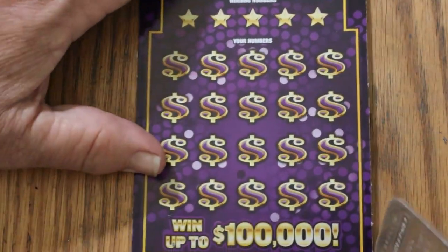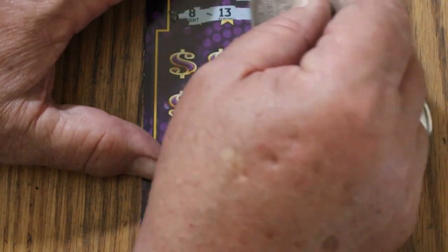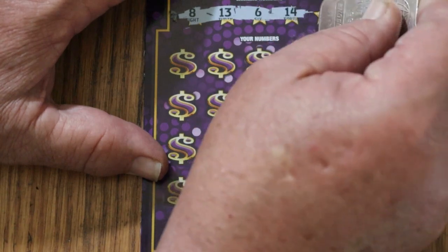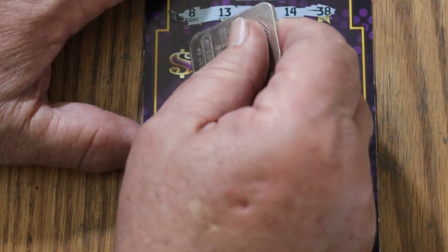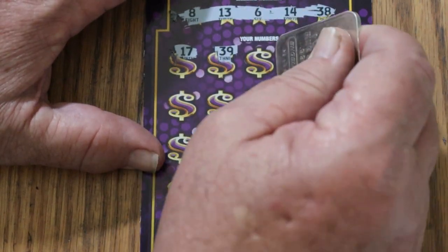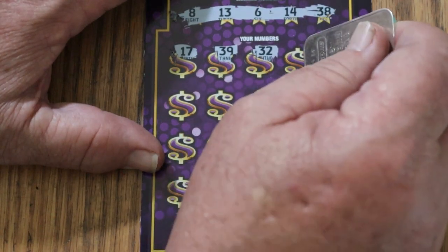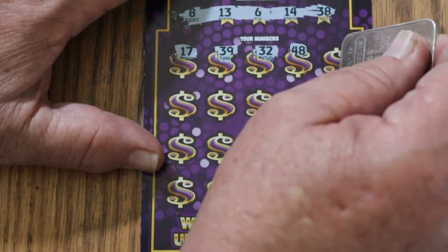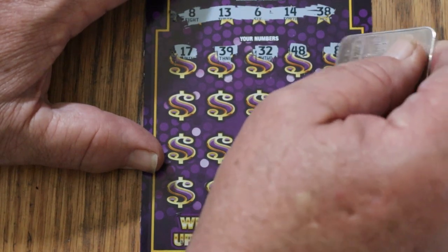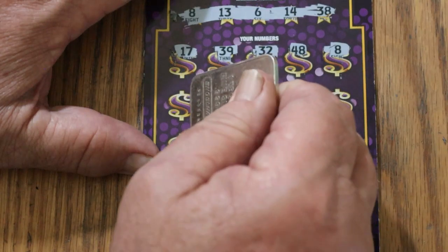Okay, ticket 31. Eight, 13, 6, 14, and 38. 17, 39, random is 32, need to do on the last ticket 32, 48, and we have a match with number 8, LV's number. Okay, so we're not having a blank session out of this thing, if nothing else.